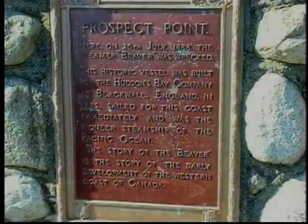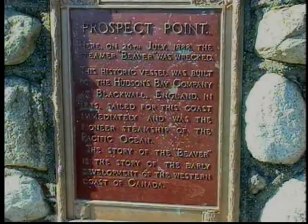Anyway, this is Prospect Point, and you can see here in July 1888.